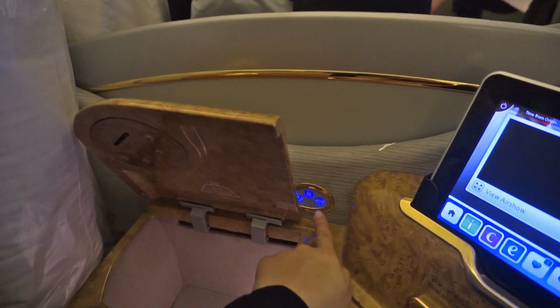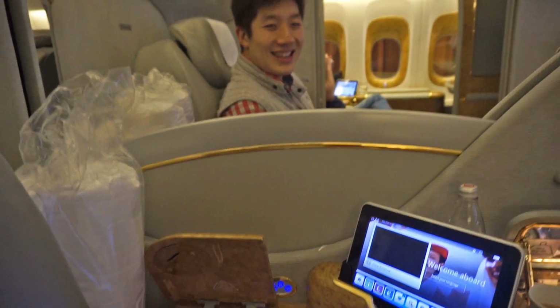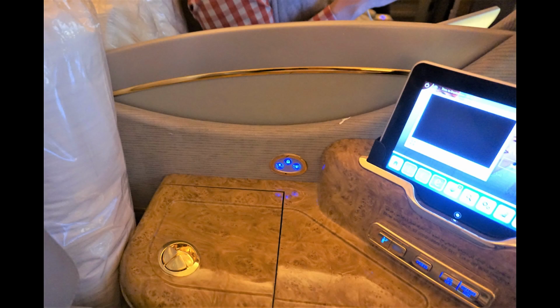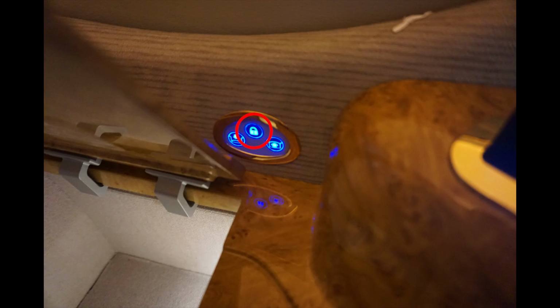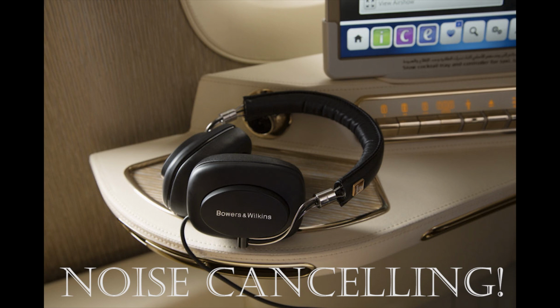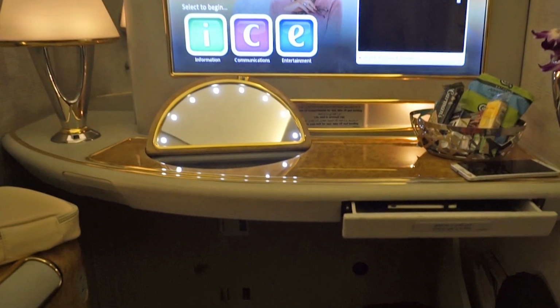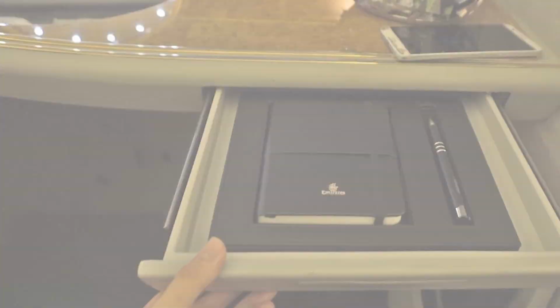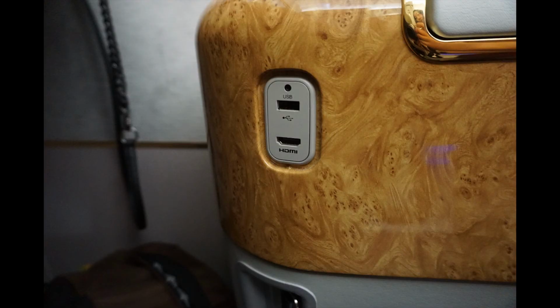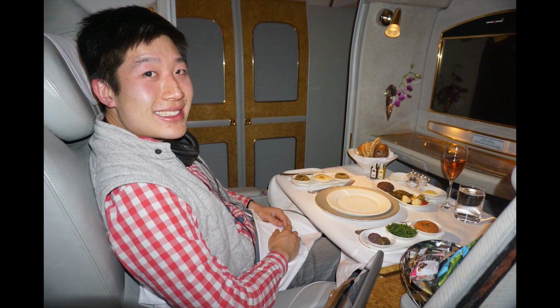If you're seated in the middle of the cabin like myself, there is an automated privacy screen separating you and your neighbor, which is activated by these button controls, including a lock function. Emirates offers Bowers & Wilkins headphones, which are padded, making them much more comfortable to wear. In front of you is a dressing style table with a vanity mirror, stationary compartment, USB, HDMI, and power outlets. When you want to eat or work, you can pull out your table, although Emirates staff will always rush over to set it up for you.